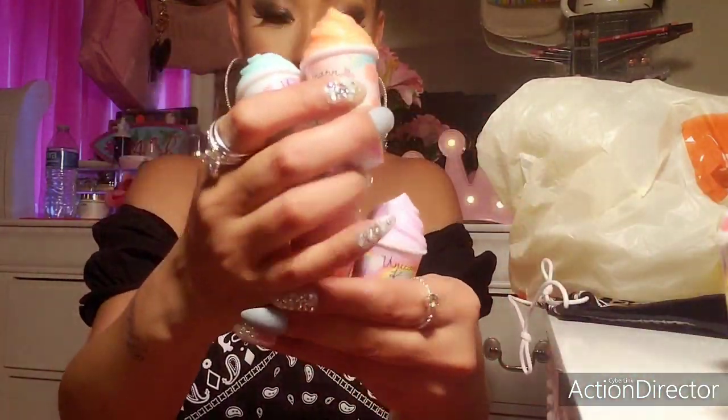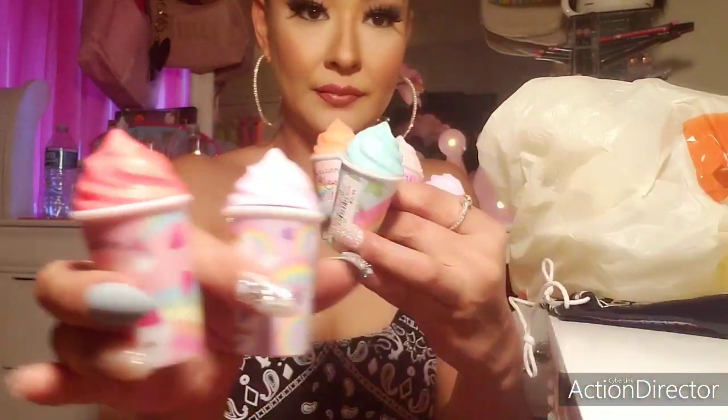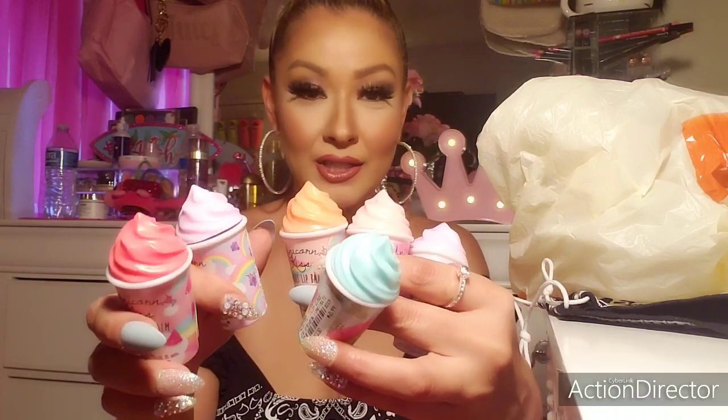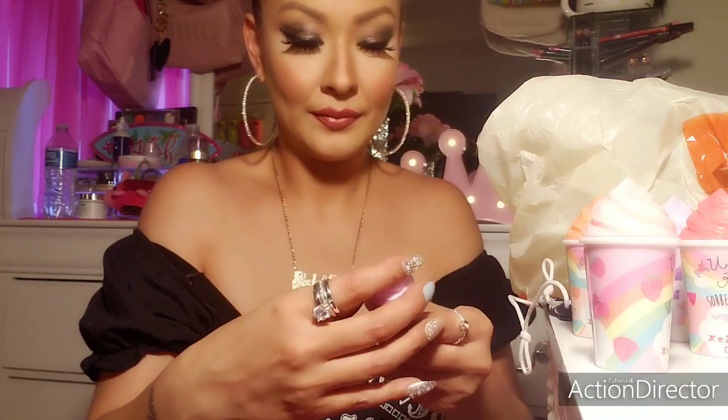So these are the cutest chat bombs I've ever seen. And they're so summery. And they smell really good, only $3, and the packaging is just so sweet. So if you could find that store, I highly recommend their cute accessories and makeup. All right.